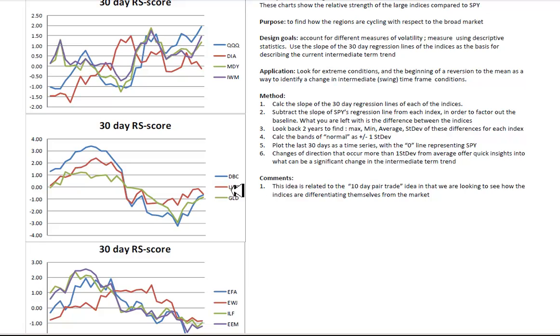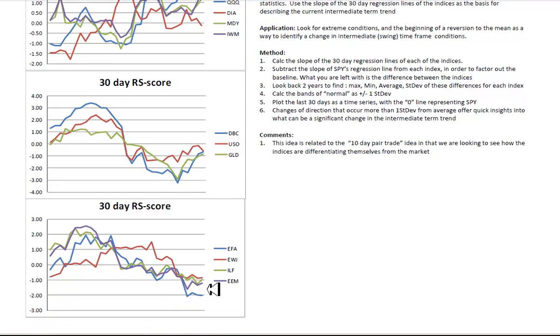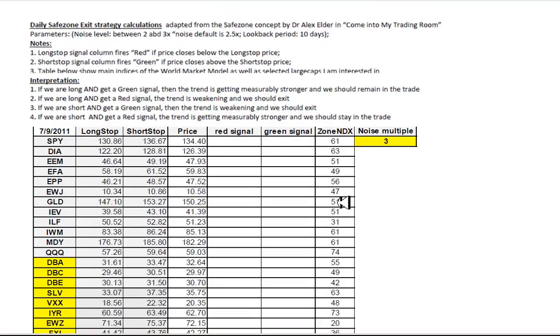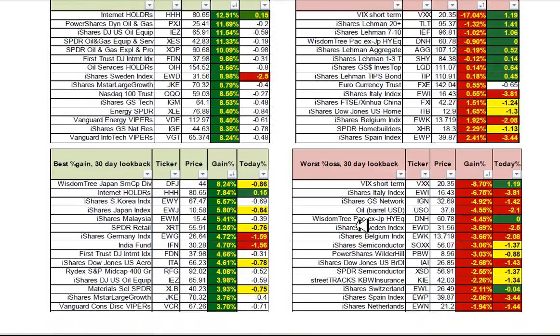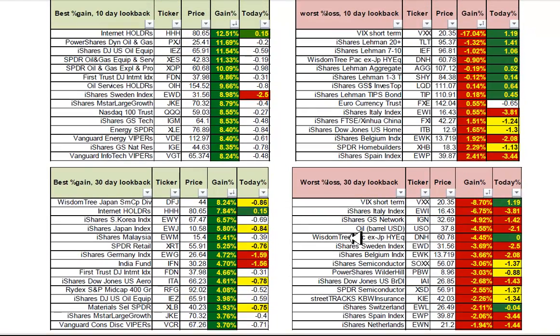We have the commodity complex here consolidating and starting to roll over, and then the globals definitely underperforming the U.S. lately. Although the stability of the last week, who knows? Right now it's risk on with the U.S. indexes. No signals from the safe zone, and just the top 15, the top percentage performers for your reference.